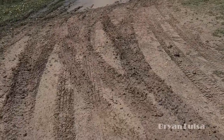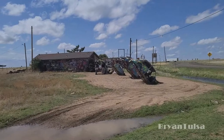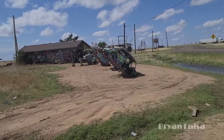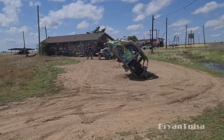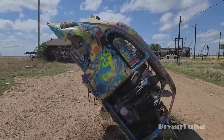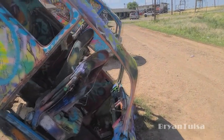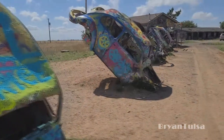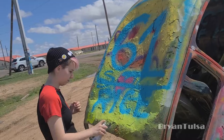Okay, watch out for the mud. There we are. Some Volkswagen Beetles sticking out of the ground. What a genius idea. Yeah. So, yeah, not quite as famous as the Cadillac Ranch. Not quite as big as the Cadillac Ranch, but here it is.